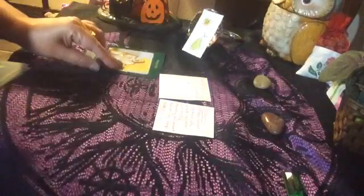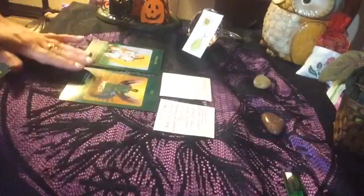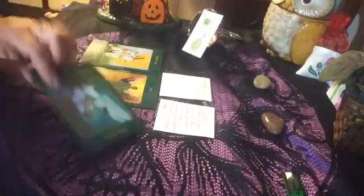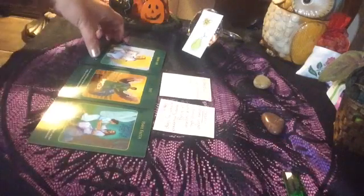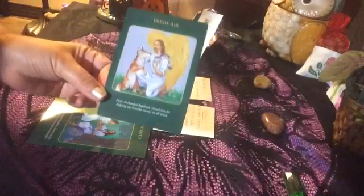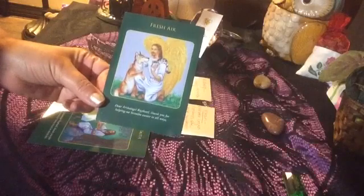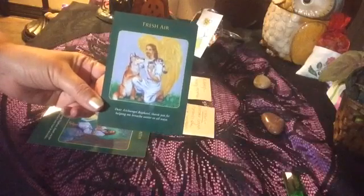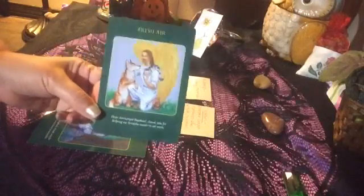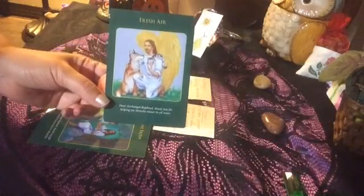Okay, so you've got fresh air, you've got yes, and you have faith. Okay, so the first one, fresh air, it says, Dear Archangel Raphael, thank you for helping me breathe easier in all ways. So I guess this is probably just reminding you to get out there, get some fresh air. That's going to help you overall, just make you feel better. So remember to get outside.